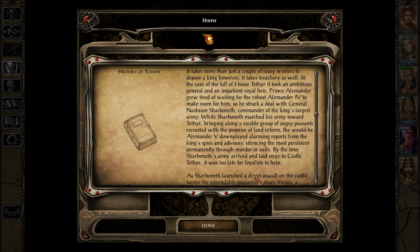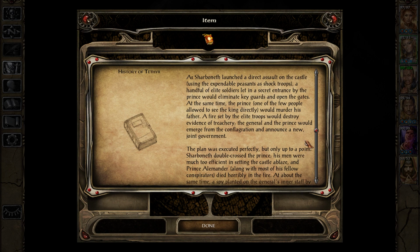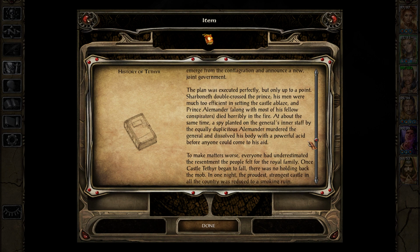for loyalists to help. As Sharboneth launched a direct assault on the castle using the expendable peasants as shock troops, a handful of elite soldiers let in a secret entrance by the prince would eliminate key guards and open the gates. At the same time, the prince, one of the few people allowed to see the king directly, would murder his father. A fire set by the elite troops would destroy evidence of treachery. The general and the prince would emerge from the conflagration and announce a new joint government. The plan was executed perfectly, but only up to a point.